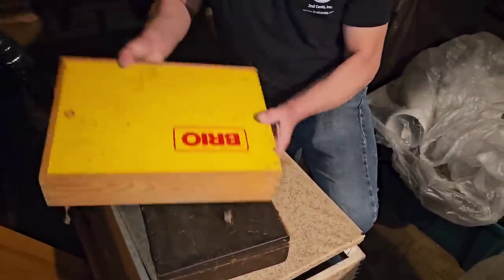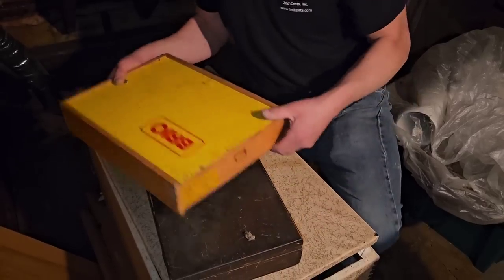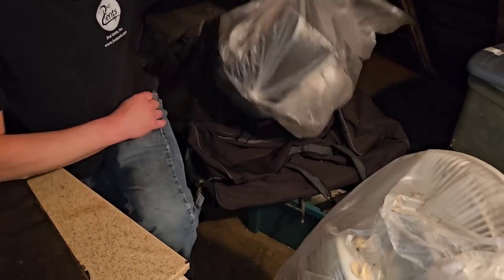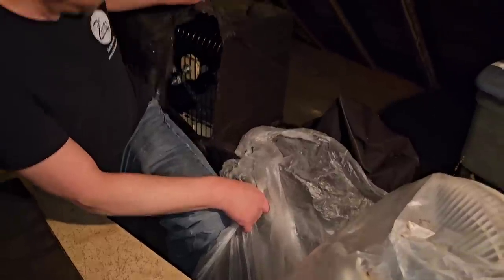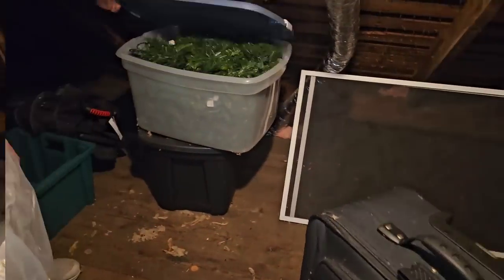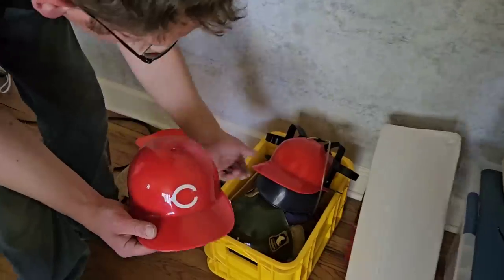I got more toys hiding back here. Brio wood train, probably about $20, $30. So, some cool stuff. Portable air conditioner hoses. What is this thing? Animal cage. Christmas. Portable air conditioner. All right, we got all kinds of vintage hats, Cincinnati.